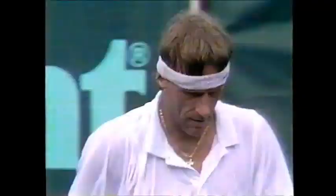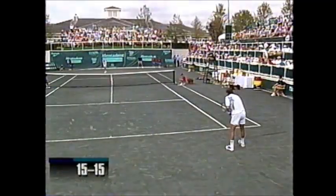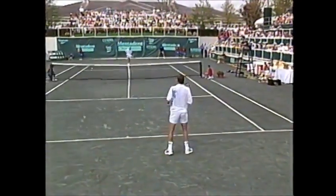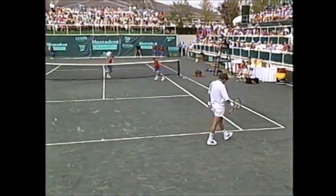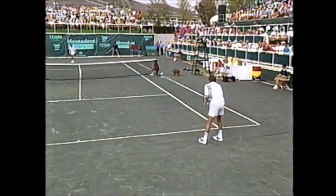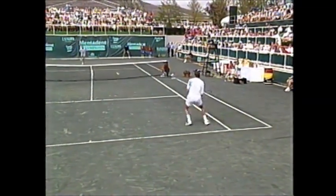The match just now about an hour old. Connors seems to have gotten his second wind after looking very fatigued near the end of the first set. Bjorn having some trouble holding on to his racket on that serve. The humidity's very high.